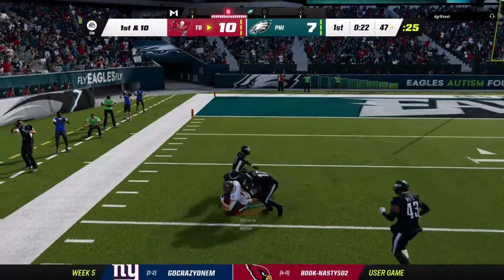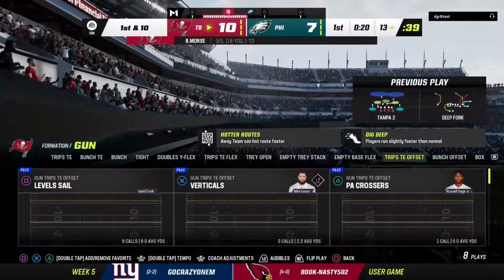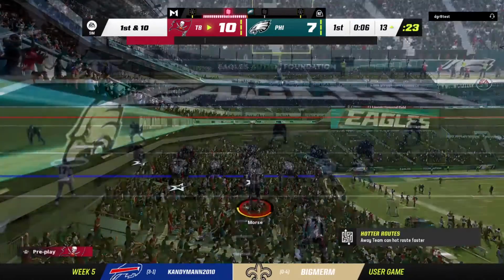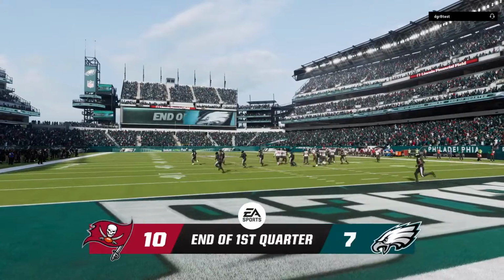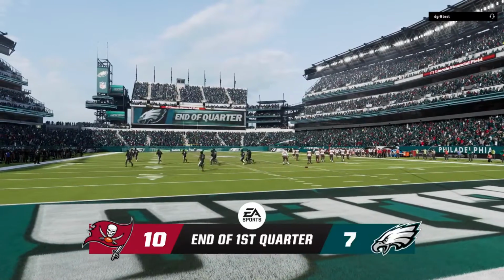Now they air it out to start the drive, and it's complete. And all the way inside the 15 before they drop him. It's a gain of 34. So how about this for field position after the big play? Inside the 15 now as they come up on 1st and 10. 10-7 our score after one right here on EA Sports.